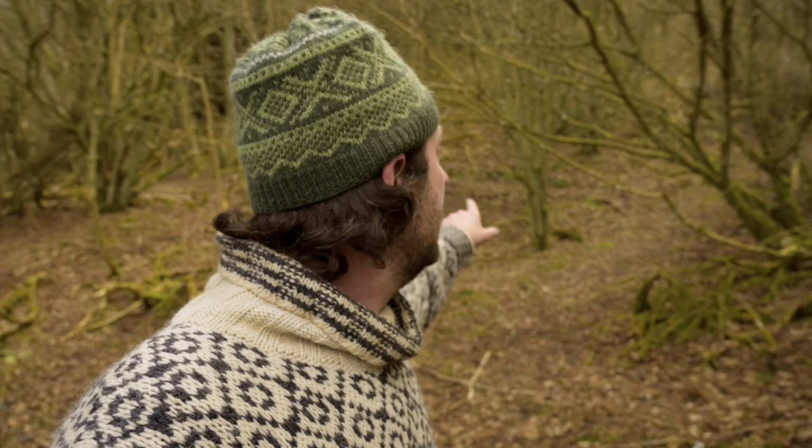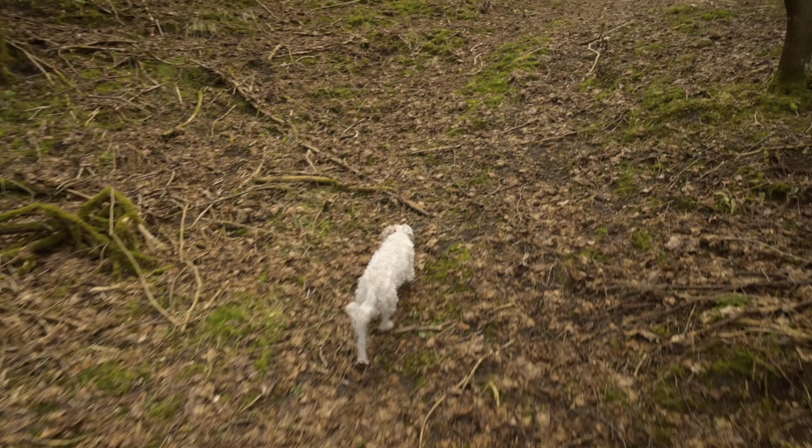But let's walk up just a little bit, and I'll show you a few things and explain why I love this forest.